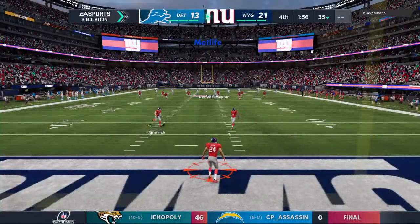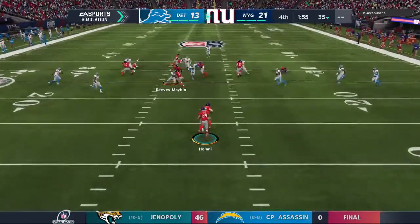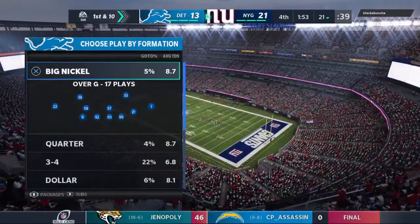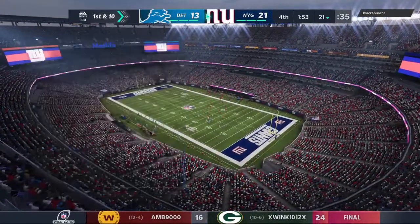Do you onside kick it? Or since you have all 3 timeouts? And he can't field it cleanly. It's loose. And he's able to get this across the 20, but not by much, as he's marked down officially at the 21. At their own 21-yard line.